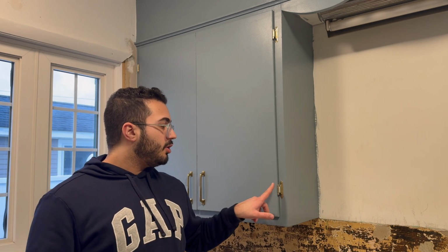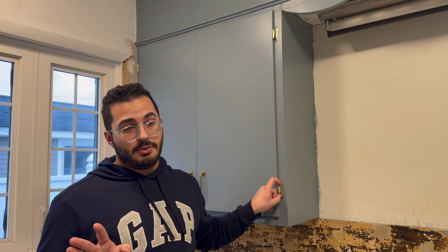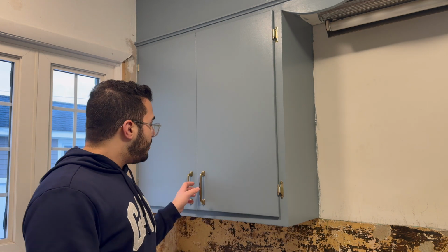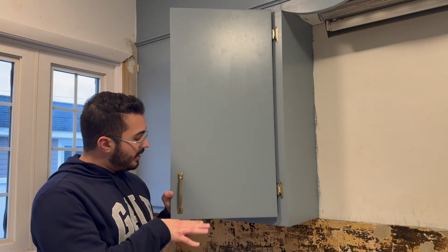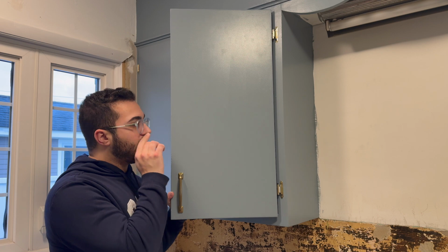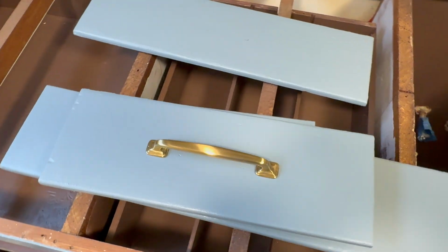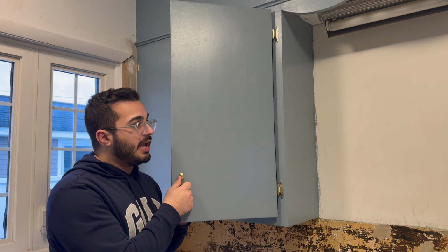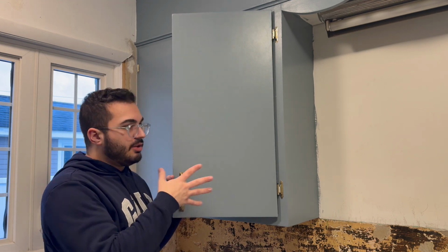We decided to go with a gold hinge. These were from Amazon, very much cheaper than if you went to Home Depot. These I love. I think I showed you the little knobs that we had. We decided that we would add pulls instead, which I really love. A lot of the doors are bigger in this kitchen besides one or two of them, and with this big handle, I think this is a 5-inch handle, it just makes it look good, it looks complete.